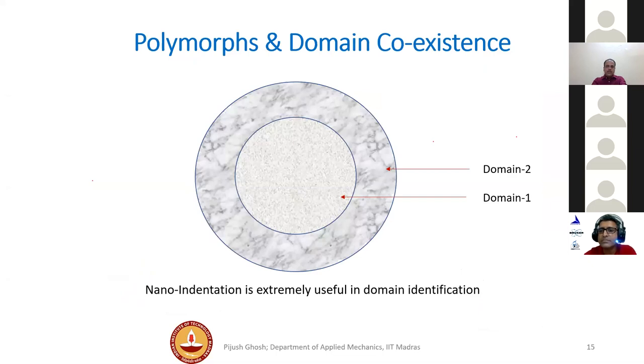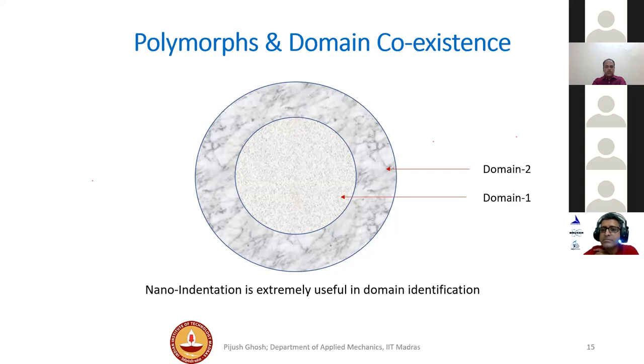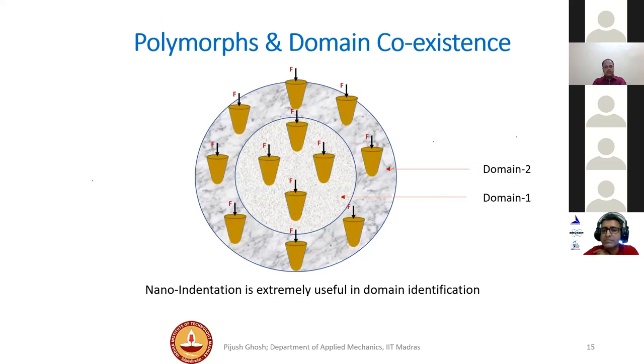And recently I was talking to Professor Kiran of SRM yesterday, and he was telling me about polymorphs and domain coexistence. For example, you have two domains of two polymorphs existing at the same time, and that is very difficult to identify and separate out. That's where indentation comes in very handy.